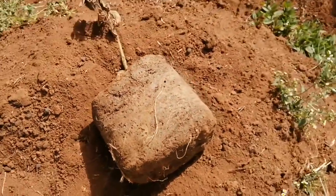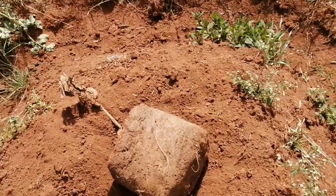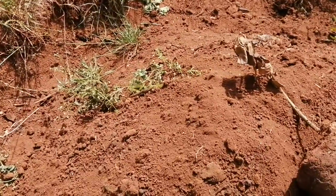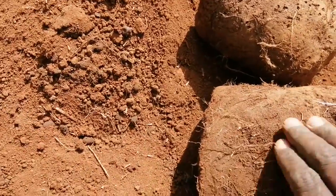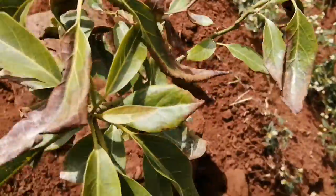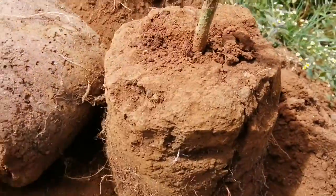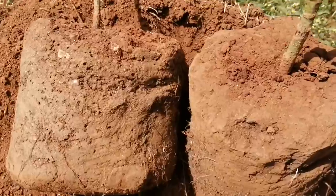So you can see, this is the same story with this other one here, and as you can see, this one was even trying to fight. It had some roots that were coming out, but looking at how the leaves are behaving, it's also on its way to its death. So you can see those two blocks.